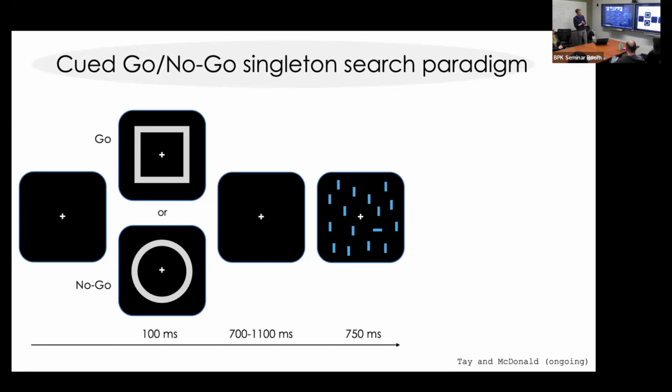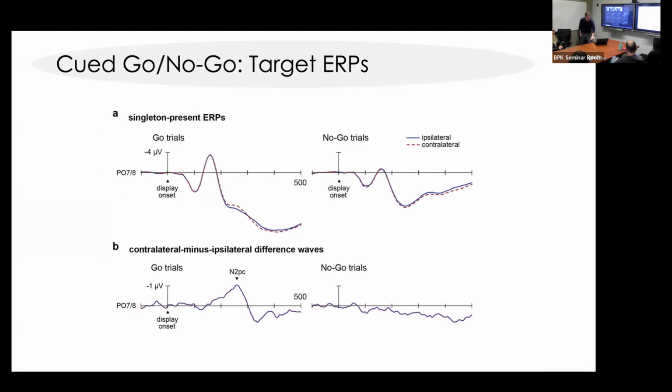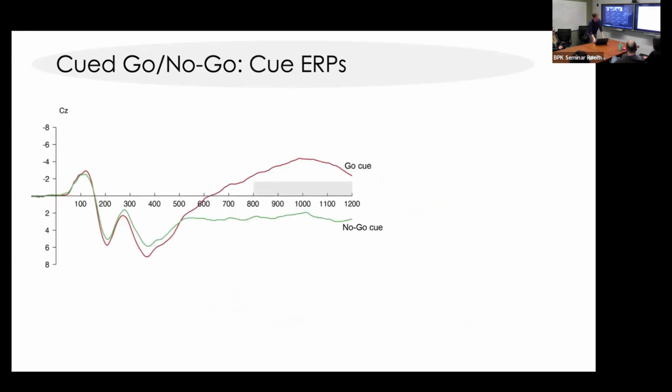We call that a go trial. The other symbol says you don't have to respond on this trial. Again, we get an N2PC on go trials, not on no-go trials. It's the same display. We just tell people you can chill on this trial. You don't have to search. What's also cool is we looked at the ERP to the cue itself.